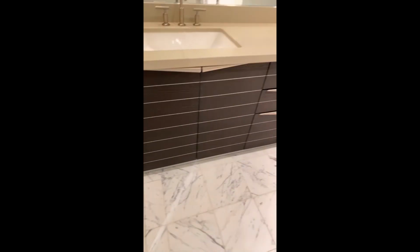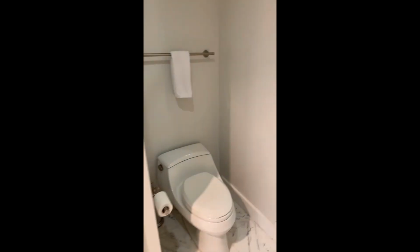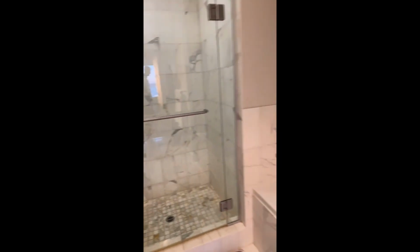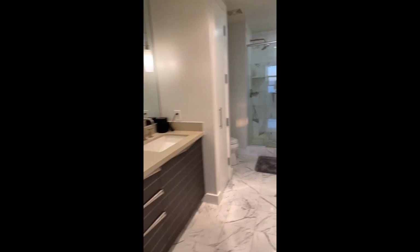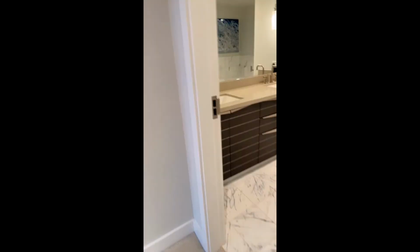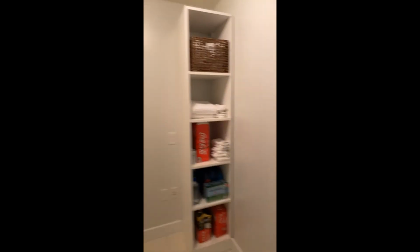You see two sinks, separate shower, separate tub. This floor plan does have a little special bonus area where the laundry is. It's a storage room. Some people build in a desk in this little walkway. You have a little pantry closet on the left, stackable washer dryer, AC units in the back behind these doors to the left.